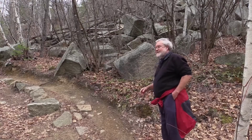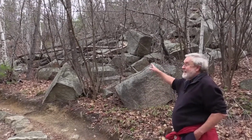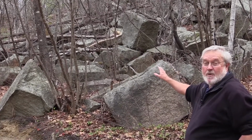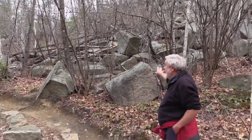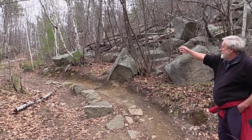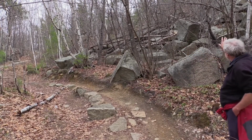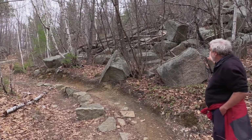Here we are at the base of a waste pile. So as they were cutting the good granite out of the quarry, which we'll see in a moment, anything that was deemed not valuable enough to work with and to sell, they would just pile off to the side on either way. This trail is going to lead us right up between the tailings or the waste piles to the quarry. But it's interesting to see all these pieces that were just left.